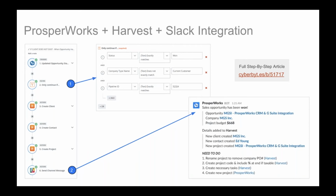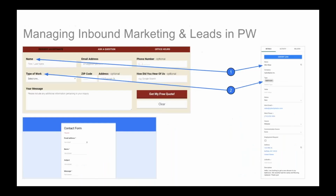So let's start from the ground up here. We're going to go to the next slide and just start with a little bit of a story that you could hopefully relate to. So you have a contact form on your website. You have the name, type of work, email address, things like that. So what happens when they fill out that information and click get my free quote?